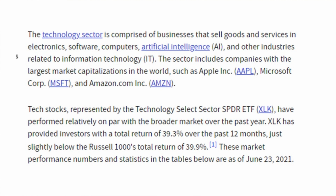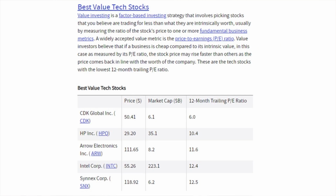The market performance numbers and statistics in the table below are as of June 23rd, just like in the last video. And again, just reminding you guys, I did pull this information off of Investopedia, so it's out there for you guys to find as well if you're starting to do your own due diligence. But let's take a look at the best value tech stocks.